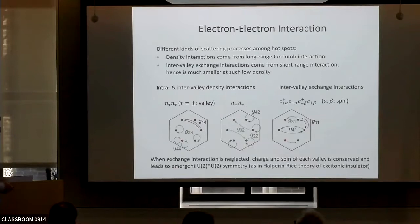It looks horribly complicated, but after a while, a simple picture started to emerge. There are really 2 types of interactions. The density interactions that are present come from the long-range part of the Coulomb interaction. These density interactions can be coming from Dirac fermions of the same valley or from Dirac fermions of 2 different valleys, which we call intra- and inter-valley density interaction. They are written here.